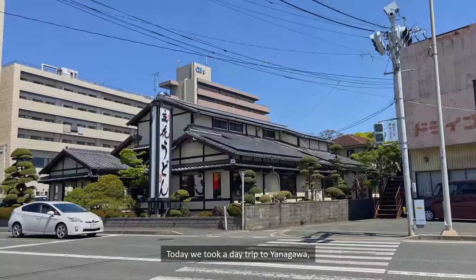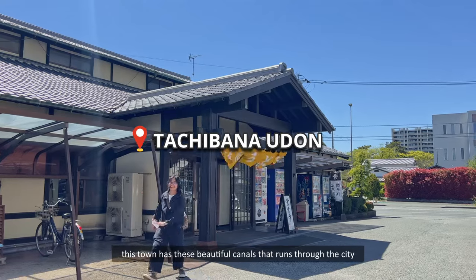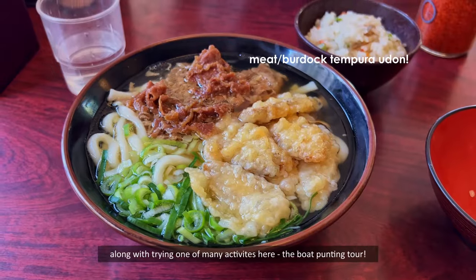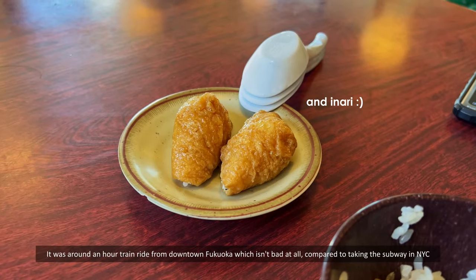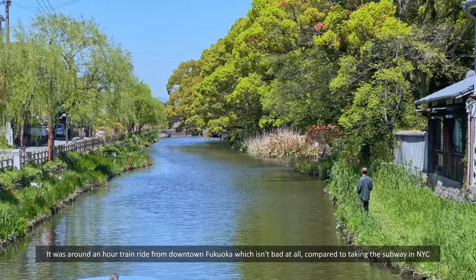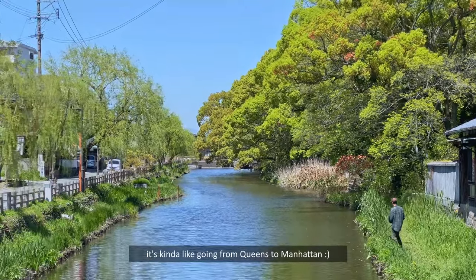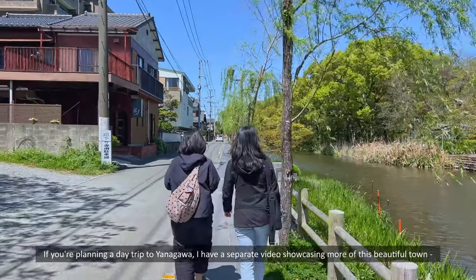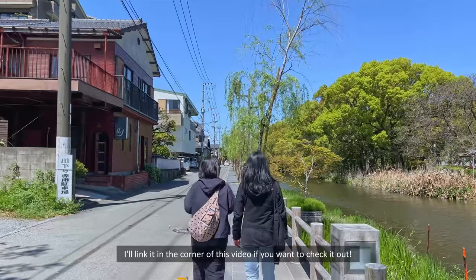Today we took a day trip to Yanagawa. This town has these beautiful canals that run through the city, and we wanted to come here to enjoy the beautiful scenery along with trying one of the many activities here, the boat punting tour. It was around an hour train ride from downtown Fukuoka, which isn't bad at all. Compared to taking the subway in New York City, it's kind of like going from Queens to Manhattan. If you're planning a day trip to Yanagawa, I have a separate video showcasing more of this beautiful town. I'll link it in the corner of this video if you want to check it out.